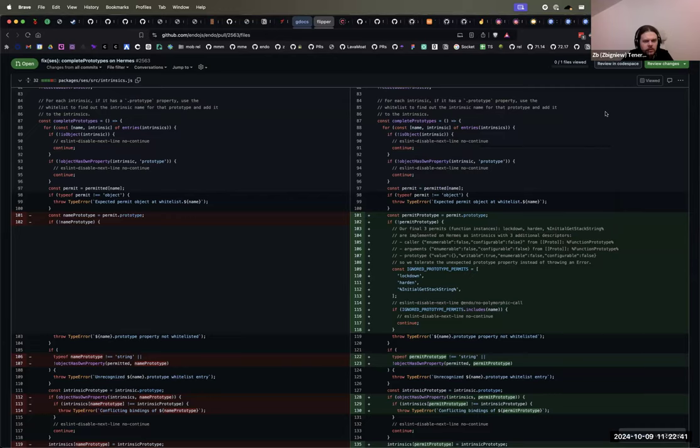Wait, permit.prototype would contain the name. Oh, okay, yeah. If we're reading the permit, this is the prototype, but not the prototype field, but the actual prototype of the thing being looked at. Are you sure? I'm not. Looking at permits, for each intrinsic, if it has a dot prototype property, so this is a special case.